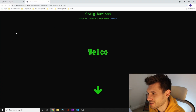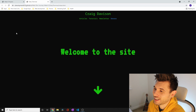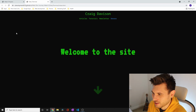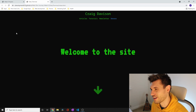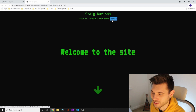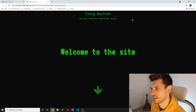Let's start with terminal. So I just wanted to design something that looked a little bit like the old school terminals. I say old school, but they still look a little bit like this, I guess. I wanted to use some nice fonts. Obviously, there's not actually that much styling going on here. It's a black screen with green font. I've got a blue button up there for donate, which doesn't actually do anything. I just thought it would be quite fun to put in something which catches the eye.